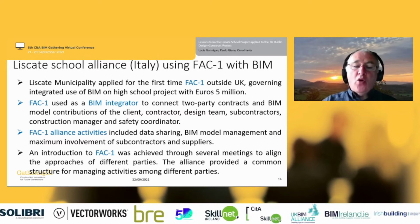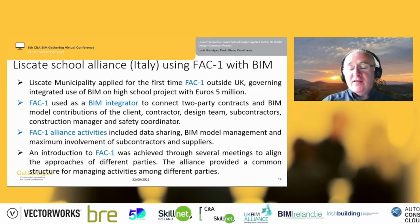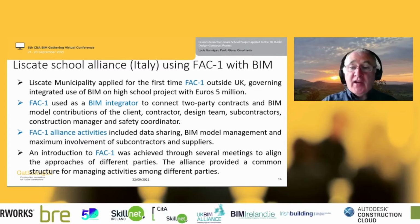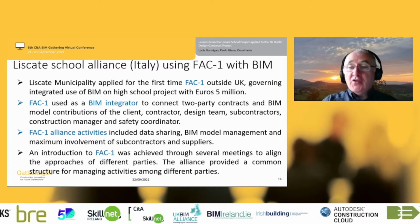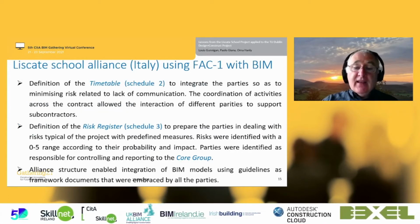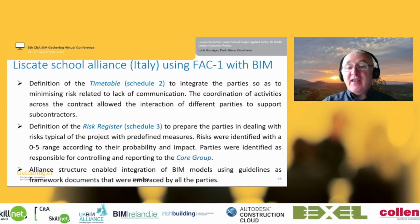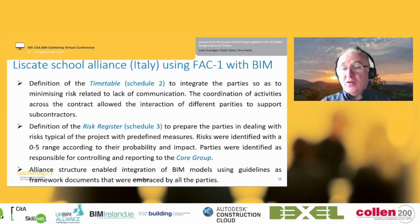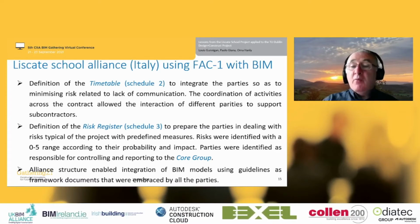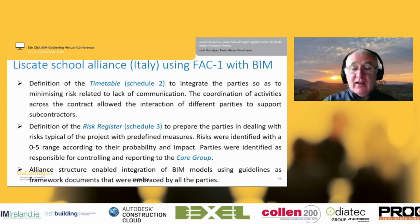So what they had to do was to work with the participants in the project to develop not just the project itself, but to develop how it would be managed through a contract. So they had to talk to them about what would the contract actually be? What would they be happy with? What would they be satisfied to work in? Now, the key things there were the timetable, which was the program. And as I said, this allowed the interaction of all the different parties and all the subcontractors. And similarly, the risk register worked the same way. So when all of the risks were defined, they were allocated to the various different parties who could control the risks, but everybody worked together to ensure that both the program and the risk register would be achieved in a collaborative manner.